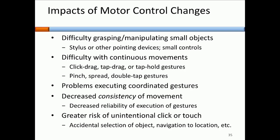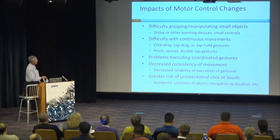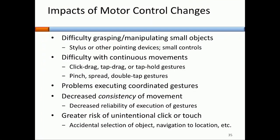So this causes difficulty grasping and manipulating small objects, styluses or other pointing devices, small controls, and difficulty with continuous movements like click and drag, tap and drag, tap and hold, pinch, spread, double tap. The thing I think is interesting about the iOS operating system is that there are certain things you have to do to gain accessibility benefits that are like double tap and spread. It's like, I can't do that because I can't do it reliably and repeatably. There's a kind of an irony there of putting accessibility features underneath coordinated gestures. So basically, some older adults are going to have trouble executing coordinated gestures.